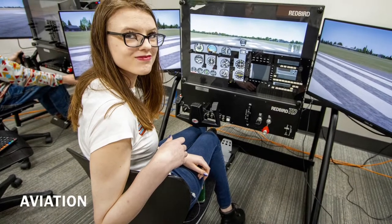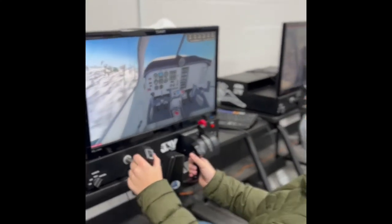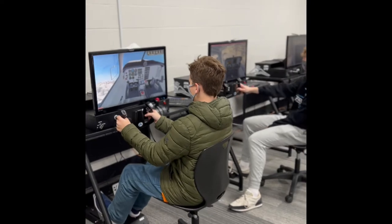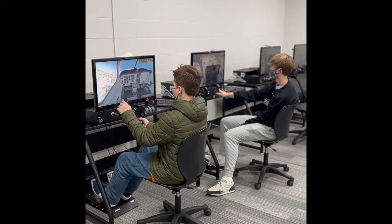Aviation students will learn about the different jobs available to them, like pilot, air traffic controller, or maybe a career in the Air Force. You'll study things ranging from aircraft manufacturing, airport operation and management, to government service. Second-year students will experience actual flight time at a local airport.